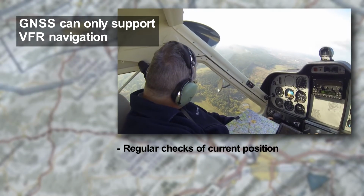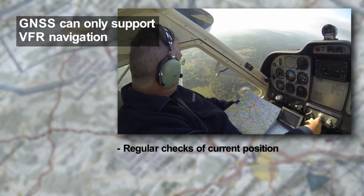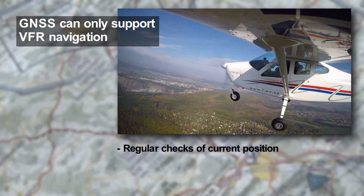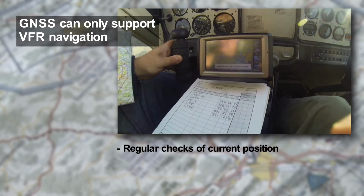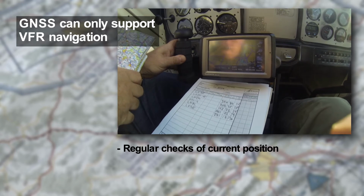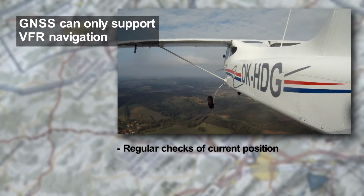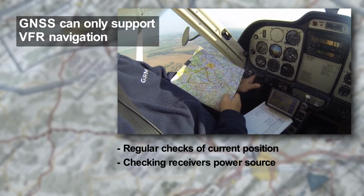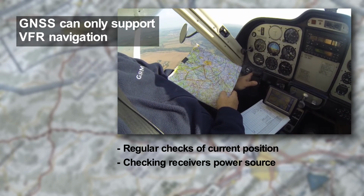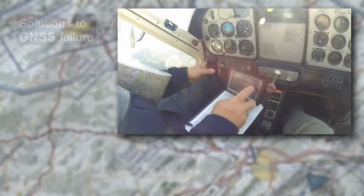During the flight, we make regular checks on the location above settlements or ground features and compare them with what we see on the chart and on the display. This should help eliminate situations in which the accuracy of positioning deteriorates significantly, but the GPS receiver does not indicate any problem. Similarly, from time to time, we check that the appliance is actually connected to the onboard power supply and is not just running on an internal battery.